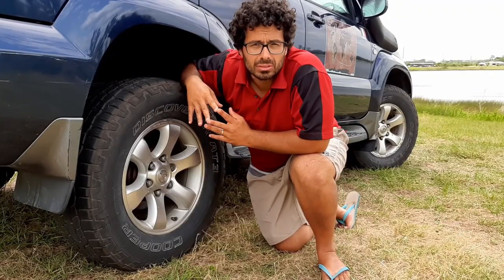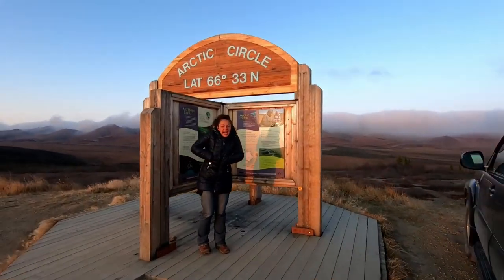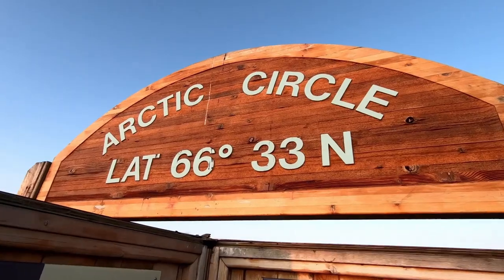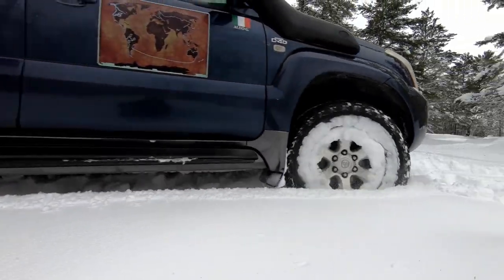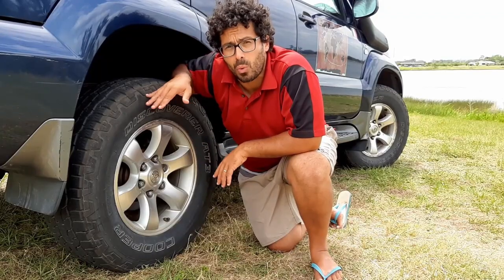We had it installed last year in USA and we used it on the Dempster Highway, which is the road that takes you all the way to the Arctic Ocean, and it is a 2,000 kilometers round trip of some unforgiving terrain. So far, the coldest we've been on with these tires was minus 26 Celsius in Canada, and we are also very happy about the quality of it.